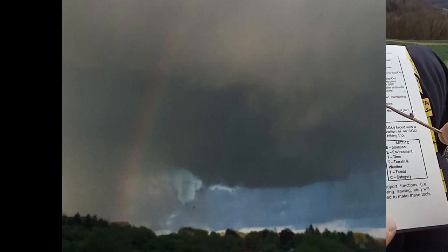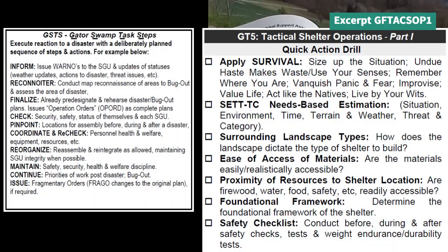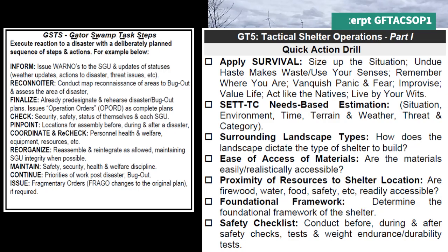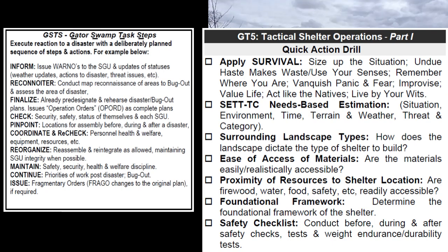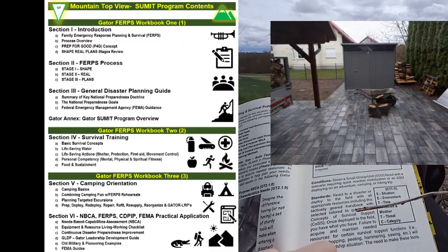Pre-designated bug-out plans. Don't leave disaster response to chance. Finalize and rehearse your bug-out plans ahead of time. In the military, operation orders serve as comprehensive, structured plans, and civilians should take the same level of preparation seriously. Use Gator FERPS Workbooks 1, 2, and 3, which contain extensive worksheets to guide your planning.